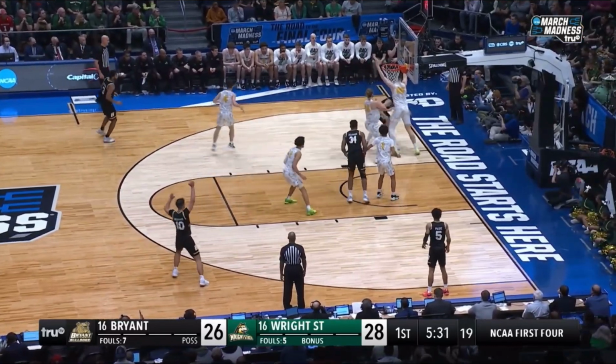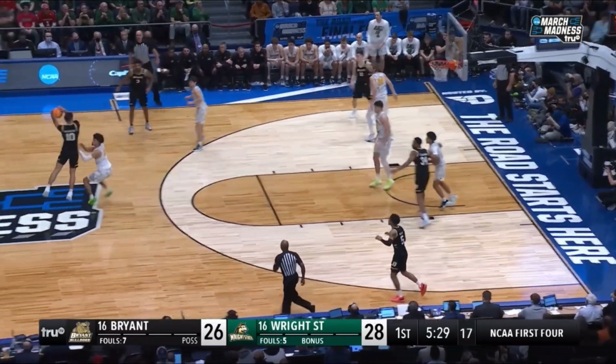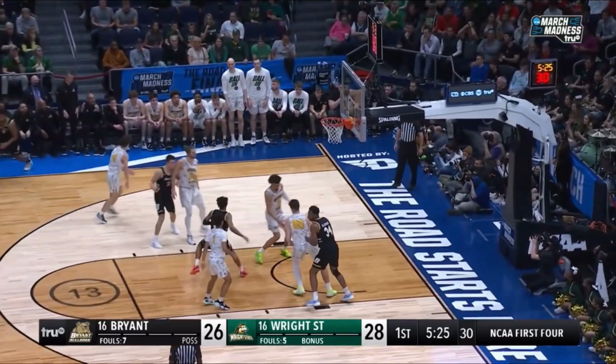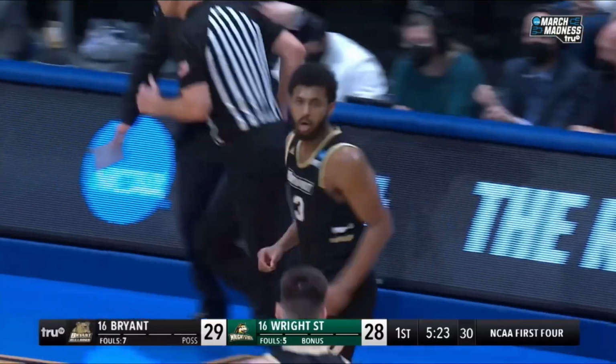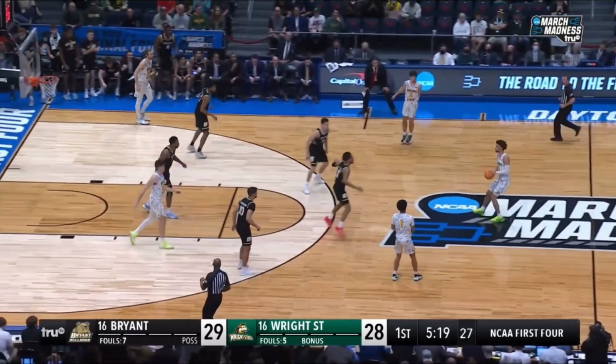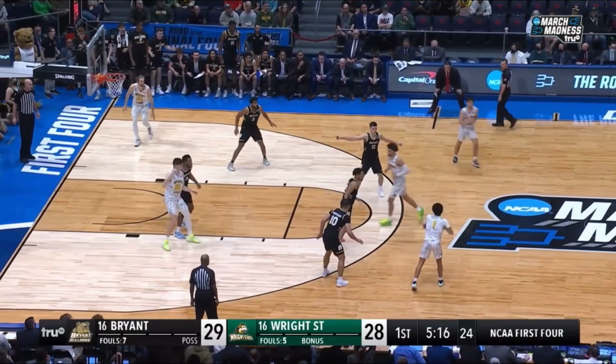Kiss along the baseline, cut off with a double team. Good swarm and length on Kiss. And Alita with his second 3-pointer. Give Bryant credit. They've gotten their 3-point shooting into the game.